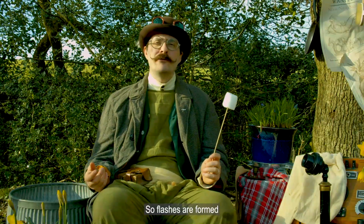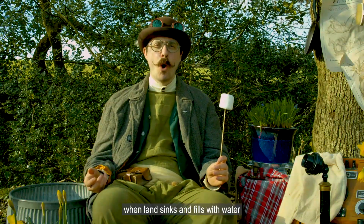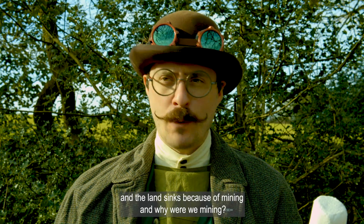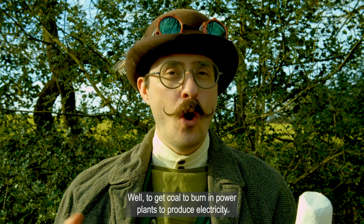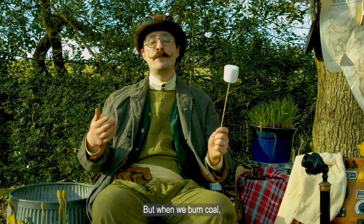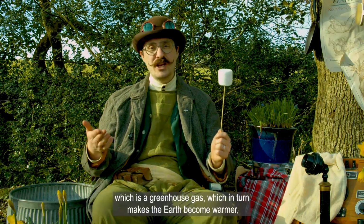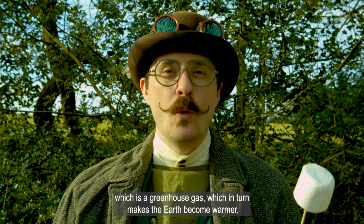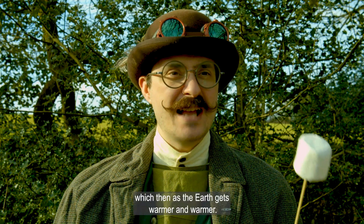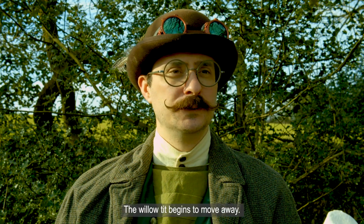So, flashes are formed when land sinks and fills with water. And the land sinks because of mining. And why were we mining? Well, to get coal to burn in power plants to produce electricity. But when we burn coal, we also release carbon dioxide, which is a greenhouse gas, which in turn makes the earth become warmer. Which then, as the earth gets warmer and warmer, the willow tit begins to move away.